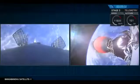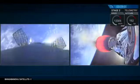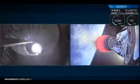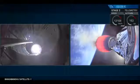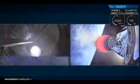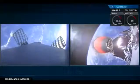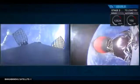On the right-hand side of your screen is a camera mounted at the very bottom of the second stage, looking down towards the Merlin vacuum nozzle. Of course, at the very other end of that stage is the Bangabandhu satellite-1. Right now, that Merlin vacuum engine is glowing red hot with those exhaust gases as it propels Bangabandhu satellite-1 into its final geostationary transfer orbit.